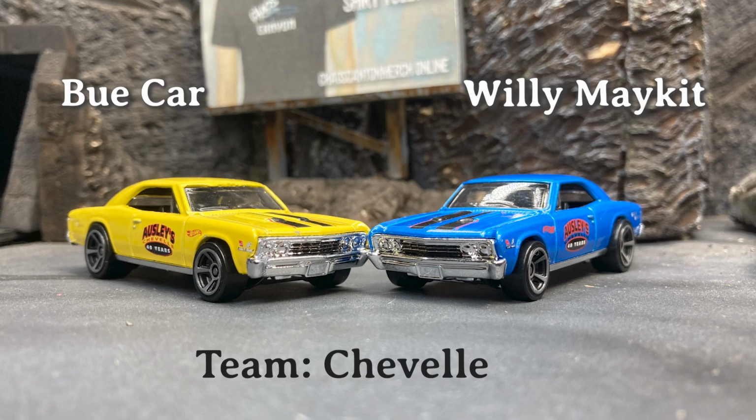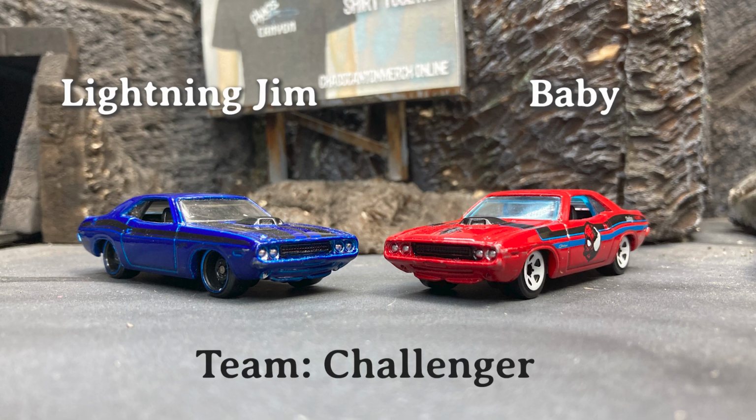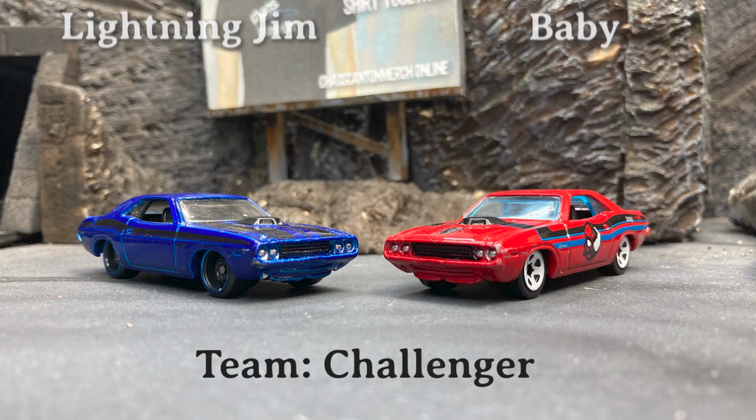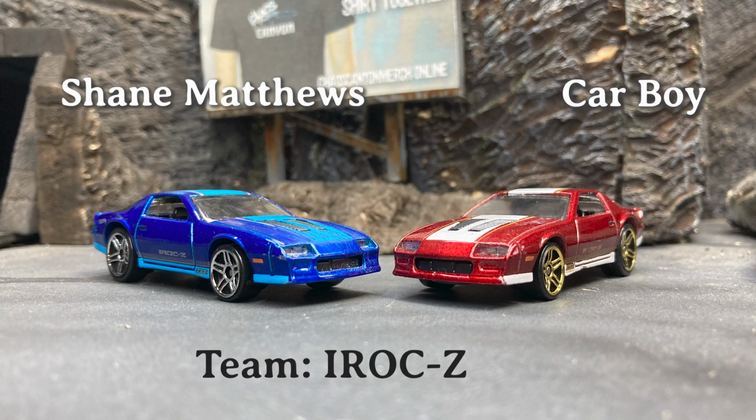So for Team Chevelle, we've got Bue Car and Willy Maykit. Driving for Team Challenger, we've got Lightning Jim and Baby. It's not an actual baby though, is it? No, as in Baby Driver, the movie. Oh, I love that movie. For Team Barracuda, we've got ArTch N E and King Creole. And finally, we've got Shane Matthews and Car Boy driving for IROC-Z.